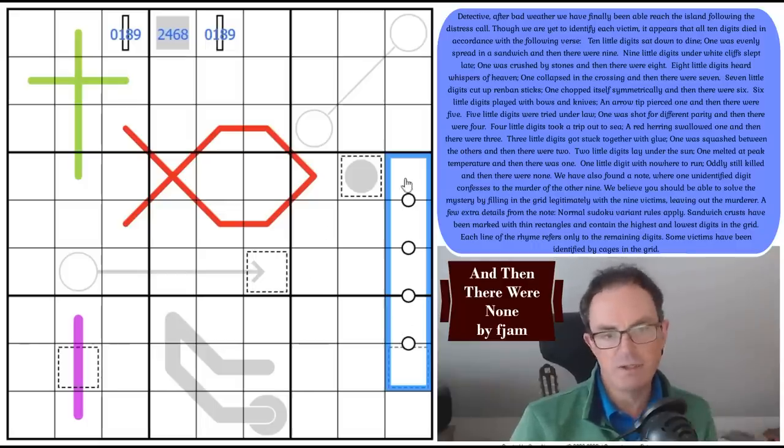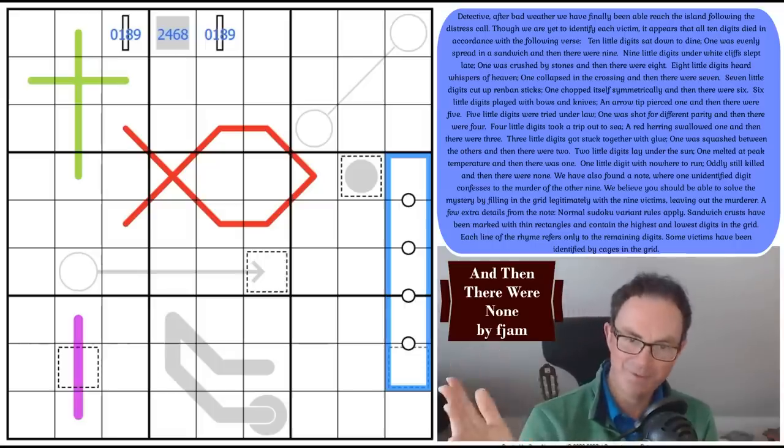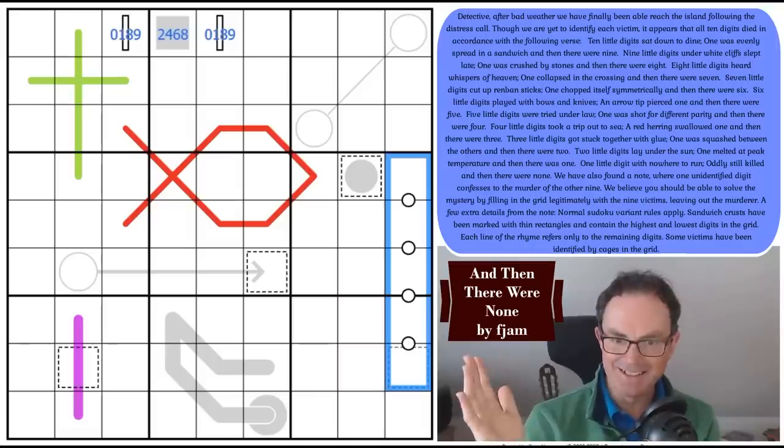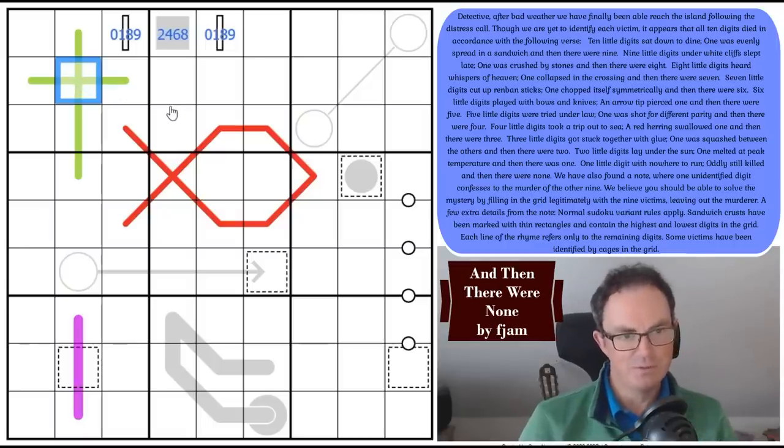Right, okay, so I don't think I know what to do with this, and it might not even be this clue. So, eight little digits heard the whispers of heaven. Okay, so that sounds like German whispers. One collapsed in the crossing. Okay, so that cell looks like it's dying to me. And then there were seven. So maybe what I should do is tick off the digits that are dying. Is that a sensible thing to do? So that died. Let's make that red.